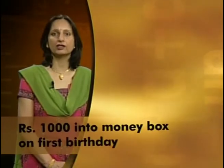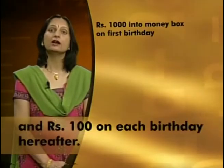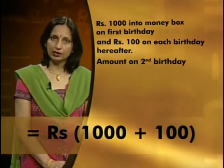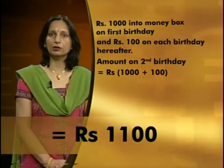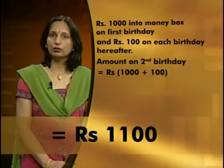Let's consider a situation where your mother put rupees 1000 into your money box on your first birthday and rupees 100 on each birthday hereafter. What was the amount in your money box on your 5th birthday? To find this, let's find the amount on the 2nd birthday. What was the amount in the money box on the 2nd birthday? Yes, it was 1100. So, we can write it as the amount on the 2nd birthday is equal to rupees 1000 plus 100, and that is equal to 1100.